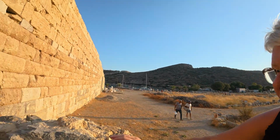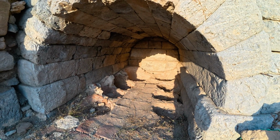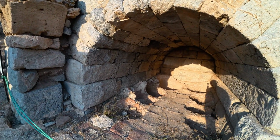Quickly, one more thing, because I think this is the most interesting from all of Knidos. Just right outside of the amphitheater, they had food storage, like a fridge. In daytime, this is the only place in Knidos which has shadow.